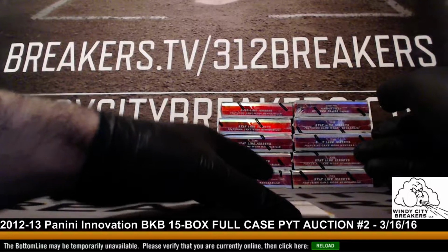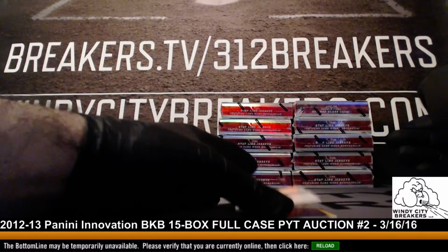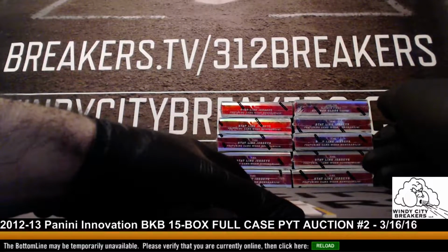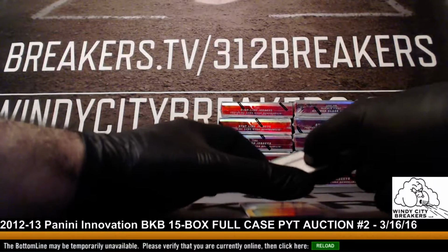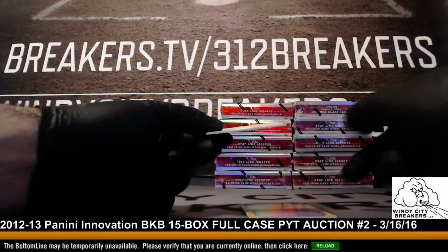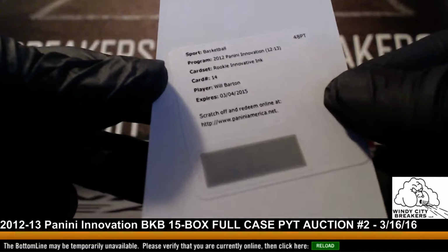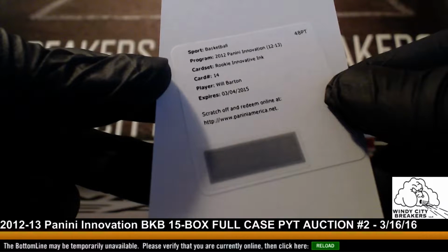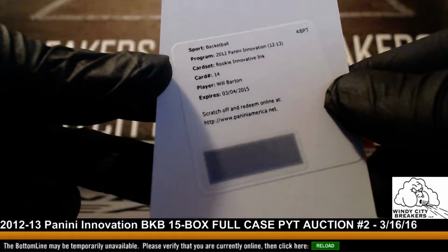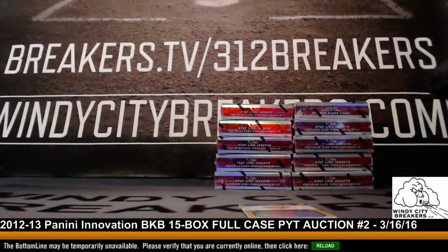And redemption time. Very nice. They even have back-to-back hits. Let you know, he's on this team now. I'm going to show another hit after this. He's on that team. But this one goes out to the Trailblazers. Rookie Innovative Inc. Will Barton. There you go. Very nice, Trailblazers.